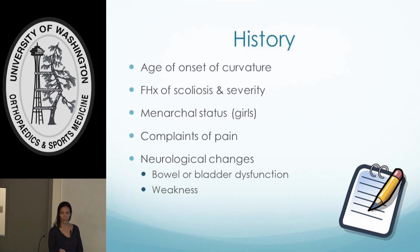The menarchal status for females, which as we know is definitely an indicator of our pubertal growth spurt. And then pain, something that you want to observe, and we'll talk a little bit more about that. Pain is not usually a presenting sign of scoliosis, so it's something that we need to take more seriously. And certainly if they have any neurological changes, hopefully they would have gotten to you for that reason before just evaluating scoliosis, but you do want to make sure to ask those questions. The other thing I ask about is parental height. That's not an absolute predictor, but if you have very tall parents and a shorter patient that you're evaluating, then you also know that there's that potential growth as well.